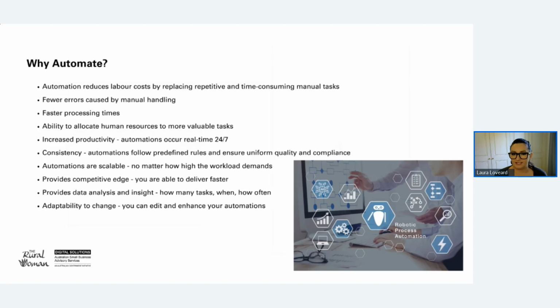So let's look at why automate. Automation reduces labor costs by replacing repetitive and time-consuming manual tasks. There are fewer errors caused by manual handling. So there's no transposition, there's no data entry. I've seen a lot of times simple things, just email addresses getting messed up because someone's gone and entered it from a client card, which was filled out as a PDF. It removes all of those errors. Faster processing times, ability to allocate human resources to more valuable tasks, increased productivity.